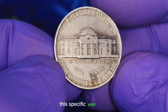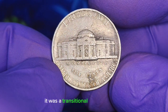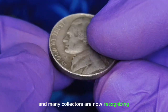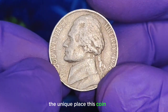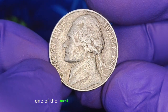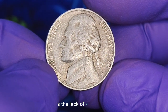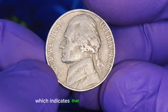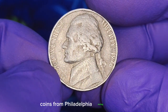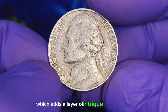This specific year, 1978, stands out for a number of reasons. It was a transitional time in U.S. coin production, and many collectors are now recognizing the unique place this coin holds in the overall Jefferson nickel series. One of the most interesting aspects of the 1978 Jefferson nickel is the lack of a mint mark, which indicates that the coin was produced at the Philadelphia Mint. Coins from Philadelphia during this time often didn't carry a mint mark, which adds a layer of intrigue for collectors.